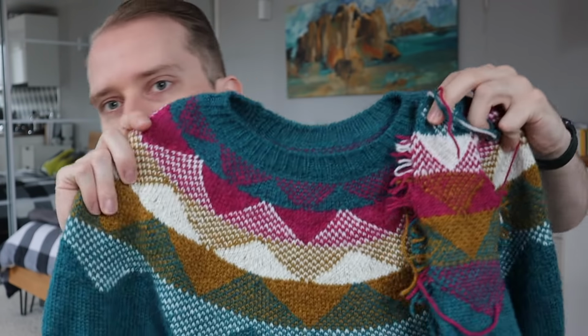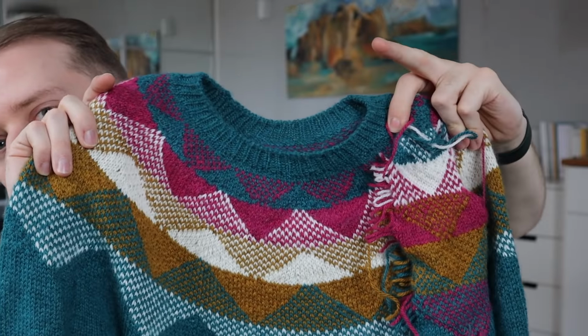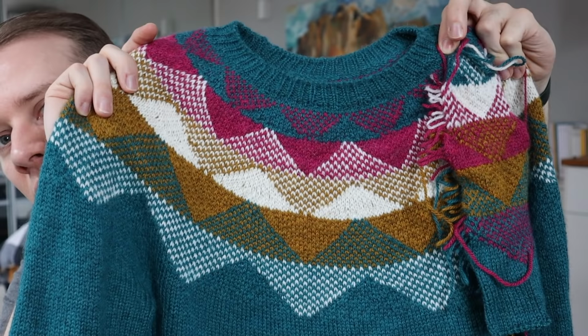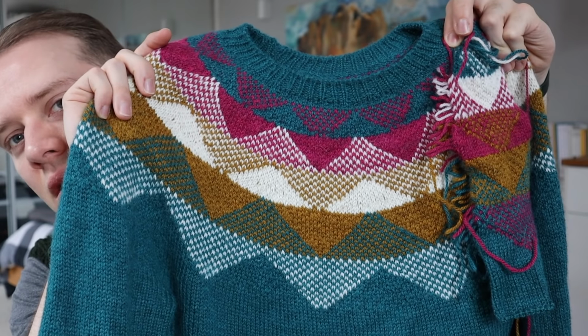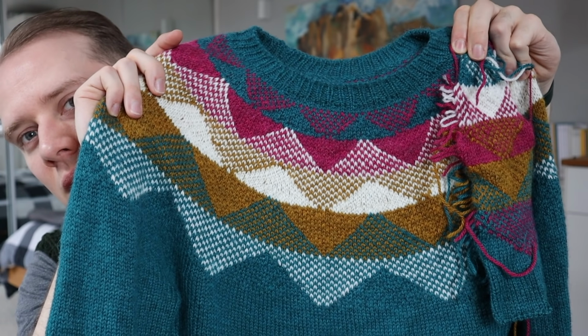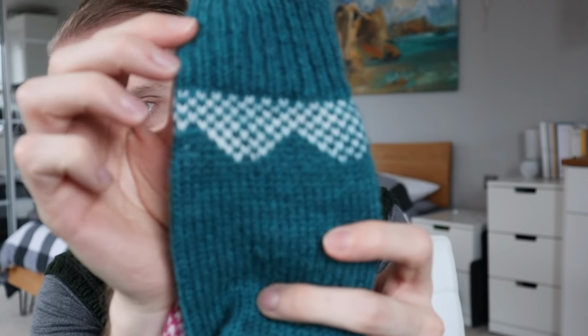If I hold up the swatch, you'll see I changed the colors from the swatch. In the swatch, I had the white as the first color, but I flipped it with the pink. So the pink is the first color, and then the white becomes almost the main contrast color, I would say. And then I also used the white on the little cuff detail.